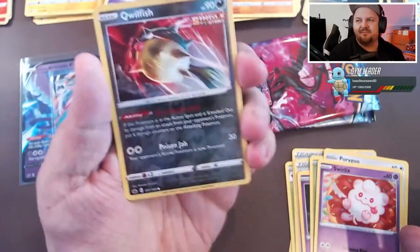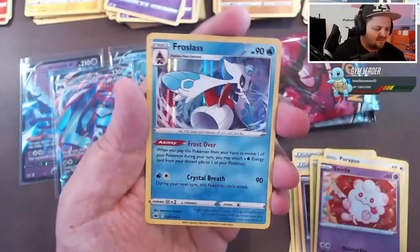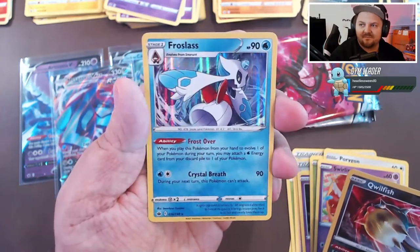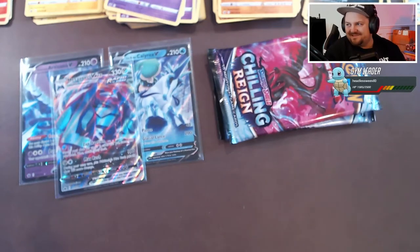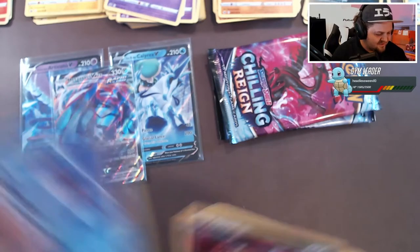There's a dog outside barking. Quillfish, reverse holo Quillfish. And we got Frostlass holographic. You know what? That sucks. Yeah, it doesn't suck. It's cool that we're getting all these cards. Not the cards I want.